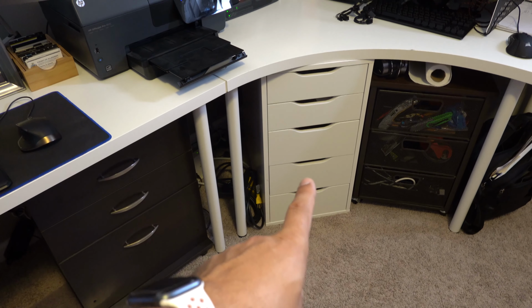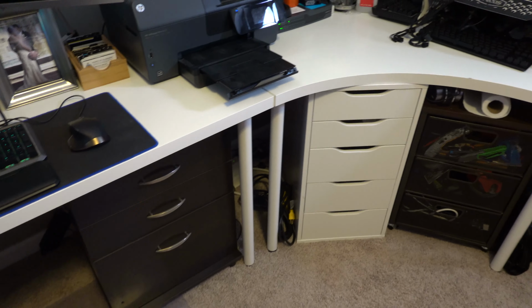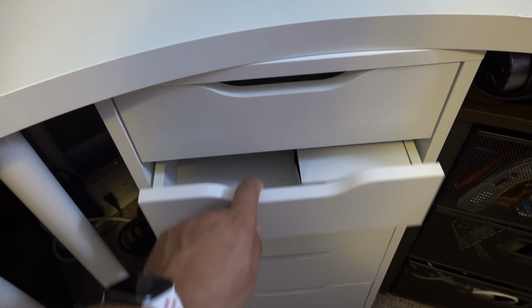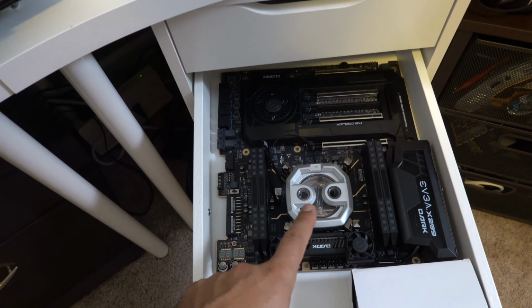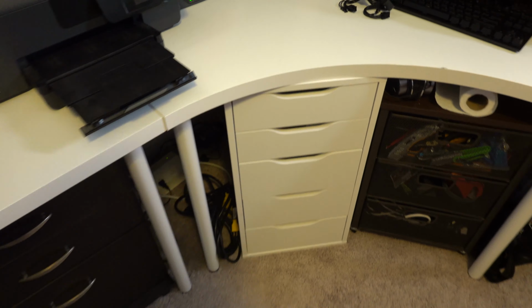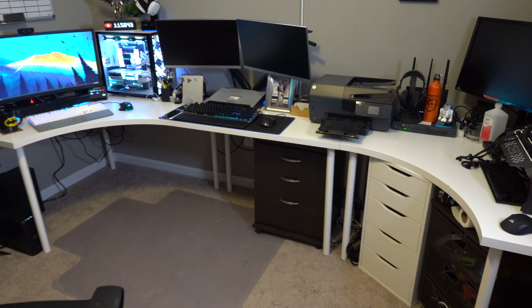So that's an Ikea Alex. That's where I keep all my tools and stuff, and that's another filing cabinet for stuff. Actually, this drawer is funny. Boom. X299 Dark. There's a 9990XE in here. So this is probably the most expensive drawer that I have. But yeah, we're all organized. Check that out. It was awesome. So happy with this. I do have one little issue.